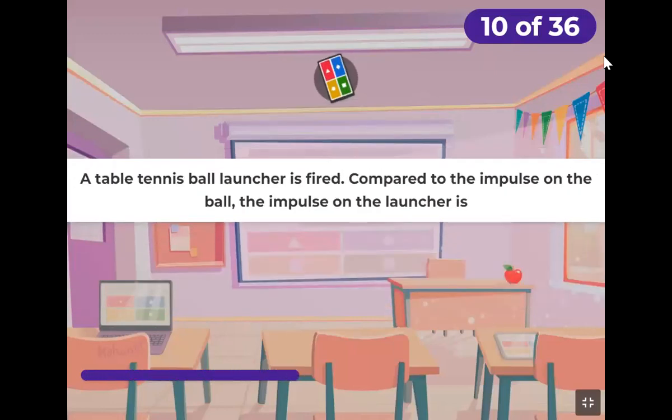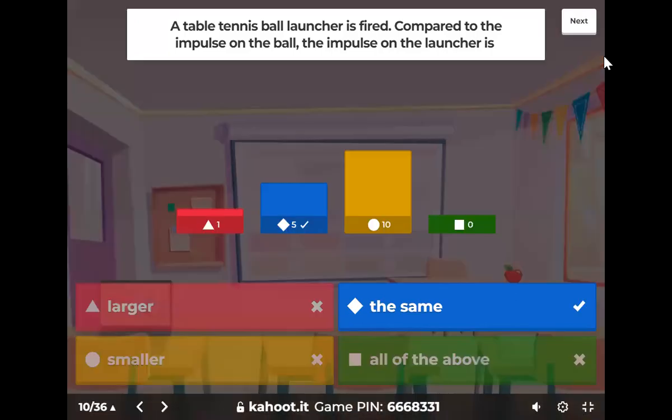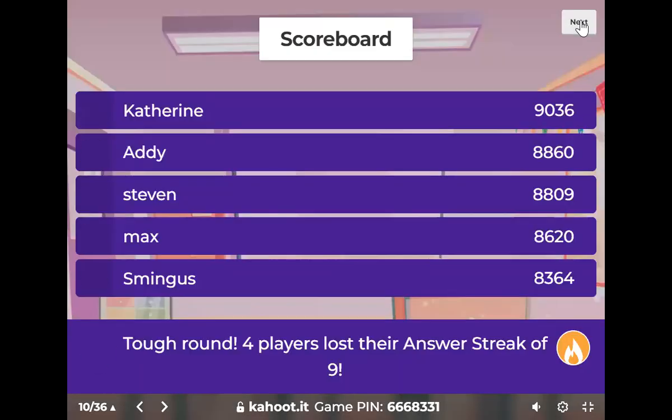A table tennis ball launcher is fired. Compared to the impulse on the ball, the impulse on the launcher is also the same. So we're getting into the momentum questions, like on your review, we're in the momentum section. What is impulse? Impulse is a transfer of momentum, and there are a couple of perspectives on that. You could do mass times change in velocity, but that comes from applying a force for a time interval. The last question was the same force on the ball as on the launcher, but it's also for the same amount of time, maybe a fraction of a second. So force times time forward on the ball equals force times time backward on the launcher. It's the same impulse, one positive, one negative, but the same magnitude.